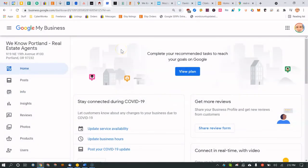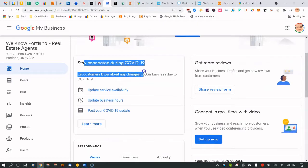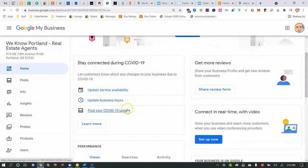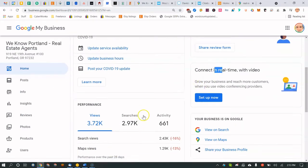a month, set a calendar reminder, because I should say I forget, and I'm always too busy with stuff. Come here and see what Google's talking about. This was all really important, this COVID stuff, right? Update availability, average, and hours, and COVID updates. Get more reviews, and this is something I'm going to talk about in a little bit. Connect with video. Did you know you can connect in real time with video?